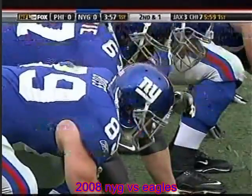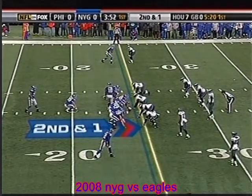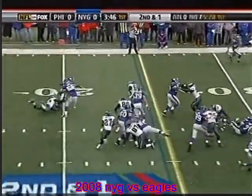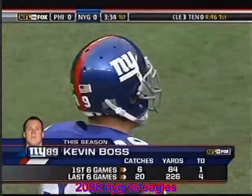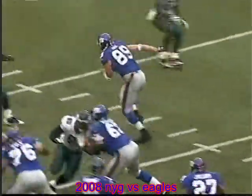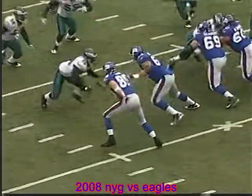Derek Ward just did a great job of finding Boss, coming right off his shoulder, knowing that he's going to get pushed, the size of that guy. The Eagles were impressed with Boss in the first meeting. They felt he played better than they expected. Ward, this time. Boss from this Philadelphia Eagle defense. You see, he had the slow start the first six games, but you look what he's done the last six. And they've got their eyes on him. They know where he's going to be at. They're going to take care of him.